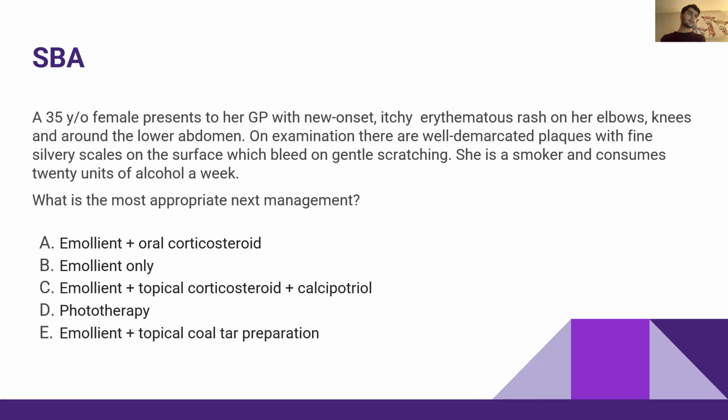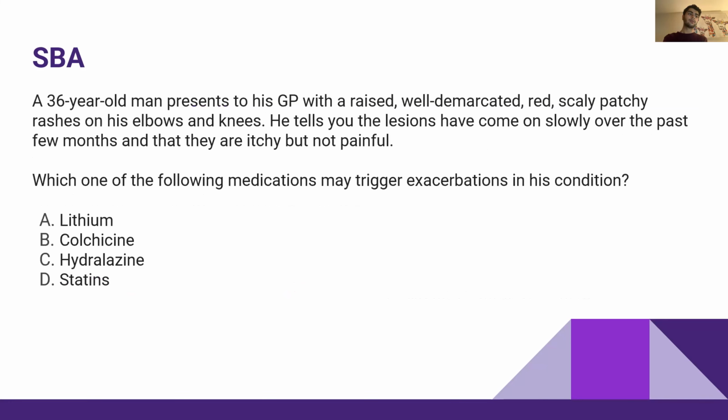So the diagnosis here is quite clearly chronic plaque psoriasis. And so the answer would be the first line management, which is emollient, a course of topical steroids, and a vitamin D analog, which is calcipotriol. And often that can be given in a combined treatment called Dovobet, which is the brand name.